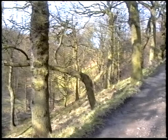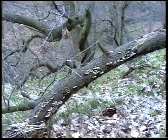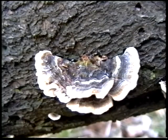In January, all the trees are bare and the grass is dead. The only signs of life come from the bracket fungus, which is not edible and grows on the dead wood of deciduous trees.